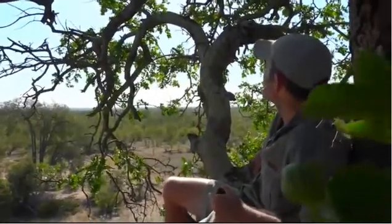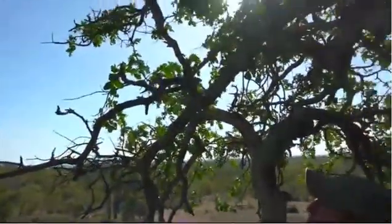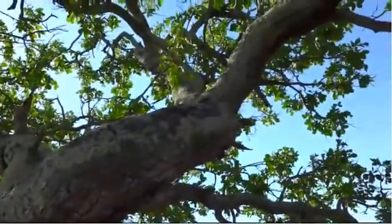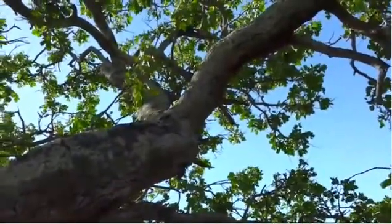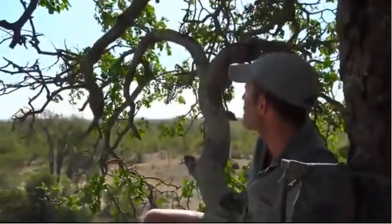The other interesting thing about this tree is the fact that it's called a weeping boerboon, and it weeps. It's called a weeping boerboon because it makes beautiful red flowers that drip nectar, and they drip all the way around the tree in the summertime. I don't know that this tree is going to flower because we've had so little water this year, but normally that's what it does.